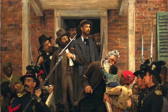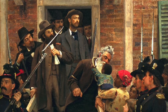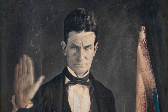On his way to the gallows, Brown handed a piece of paper with his final statement to his jailer, a man named Avis, whom he had considered a kind man for his treatment towards him and his men.